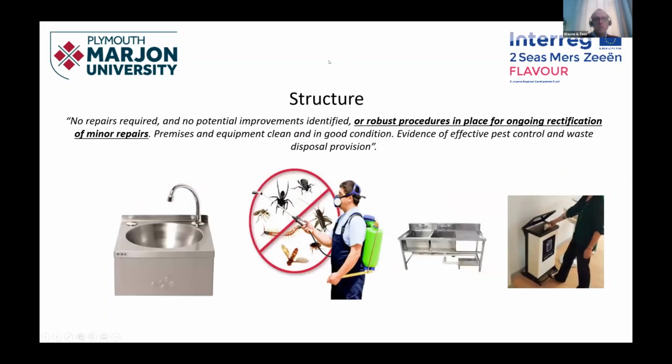Now, for structure, structure means that there should be no repairs required and no potential improvements should be identified, or robust procedures should be in place for ongoing repairs or recording of minor repairs. Premises and equipment should be clean and in good condition, and evidence of effective pest control and waste disposal should be in place. Now, it's a legal requirement to ensure you have a dedicated hand wash basin within your kitchen with warm running water, soap, and a single-use cloth or a hygienic means to dry your hands. Please don't use your sinks for anything else, like dirty cutlery, because you will lose marks for this.